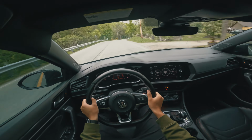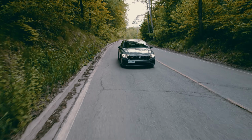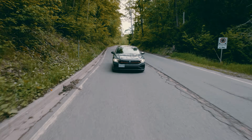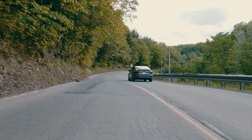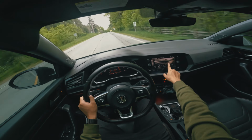The rear suspension is independent, not multi-link, unlike the regular Jetta, and the ride is actually pretty stiff in general. It does get kind of busy, especially if you're on lowering springs, but it is a sports car, so I actually like the stiffer ride. Alright, let's throw it in sport mode and see how it does.